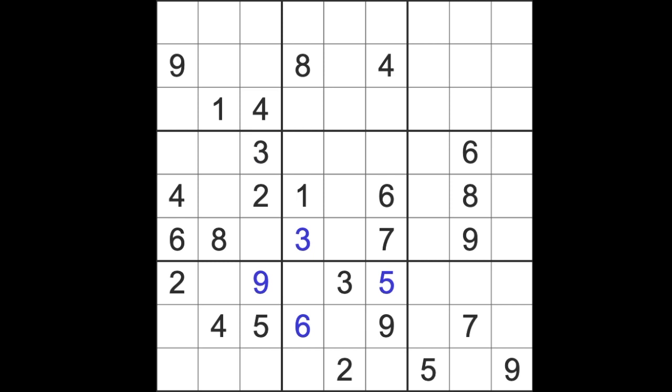I'll have a quick look, scout around and see if there's anything useful, but to be honest with you, I think this is going to be one of those pencil marking exercises. What's this 8 and 9 here? 8, 9 and 8, 9 over here. So that will put 8, 9 in all corner squares.